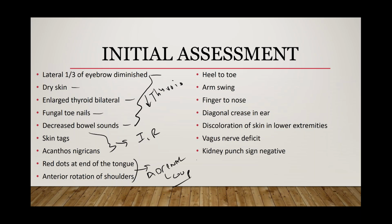Heel to toe, arm swing, finger to nose. These are all cerebellum issues. By the way, this exam took me about 15 minutes only. Diagonal crease, discoloration. Here's a cardiovascular disease, and this is our vagus nerve right here. So these are basically the things that I saw.